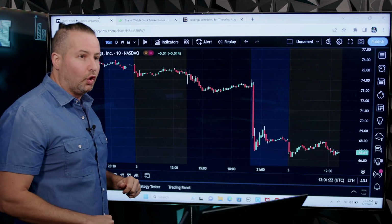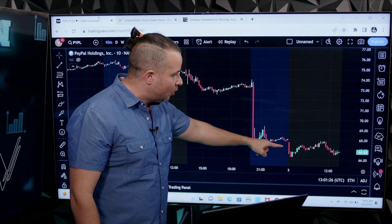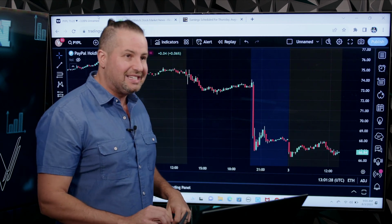All right, we're going to get right into the mix here because we have lots to go over. We're going to talk about some economic news, but before we do that, I want to go over some trade levels. Let's talk some trade levels right off the bat. Take a look at the chart right here. This is PayPal reporting earnings yesterday after the bell. Take a look at the dump in the after hours, where it's trading now at 66.84.